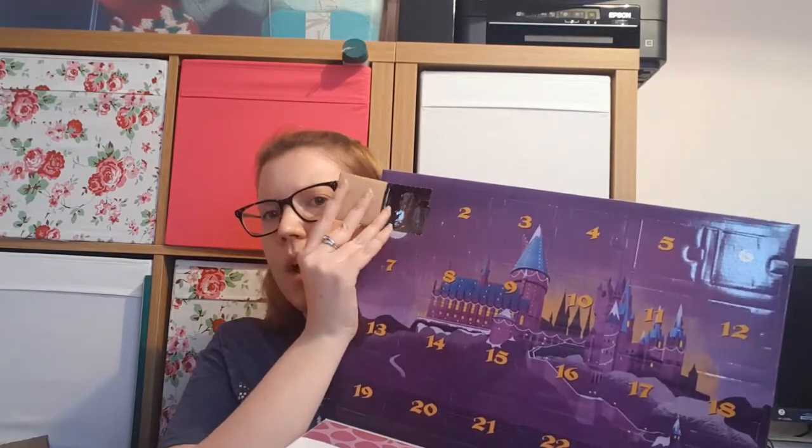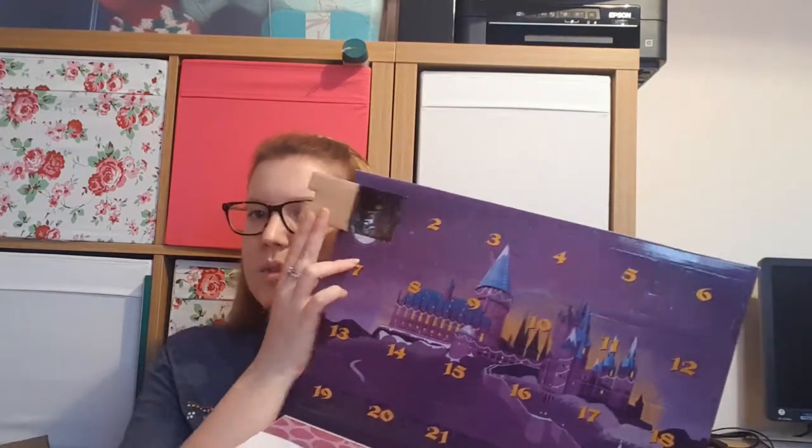So we're going to go in reverse today and we're going to start with my Funko mini pop advent calendar. So we opened number one yesterday, which was a little Harry. And today, oh, I've lost something from this advent calendar. Oh dear, there it is. Sorry, the stand that holds up the little tree and the Whomping Willow have broken off. Okay, so today's is a little Thestral.